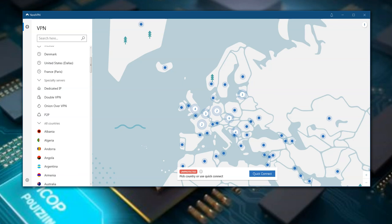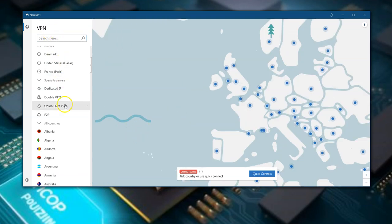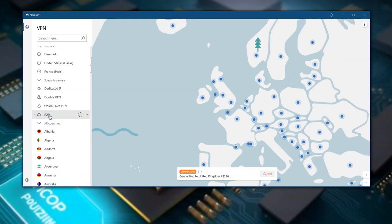They have specialist servers. Now, I'm just going to show you quickly. Here's the VPN client. And the servers you should use are P2P. So here are the P2P servers. And if you just connect to one of those, you'll find they're optimized for torrenting.